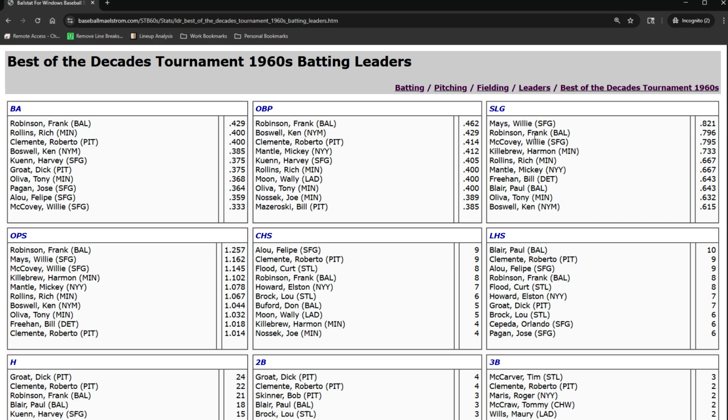In the American League, Frank Robinson, .796 for Baltimore. He's hoping to continue the series. He has the best OPS of anybody in the tournament, 1.257, followed closely by Willie Mays and Willie McCovey. Mickey Mantle also on that list. He was injured in the last game of the New York series, but he'll be back here for the championship series in the American League.